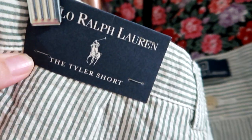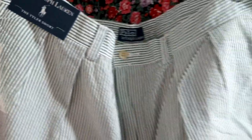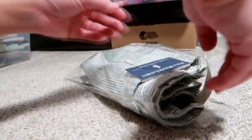The first item here is this Polo Ralph Lauren Tyler short. I've sold this exact pair of shorts in different sizes and colorways over the years. I found this at a thrift store for $3. They were brand new with the tags, as you saw, and they were a larger size. I find larger sizes for both men and women just sell a little bit faster for me. Just something to keep in mind.